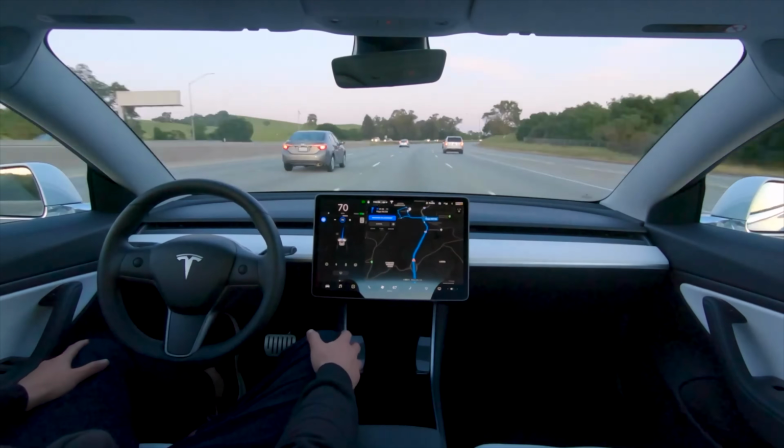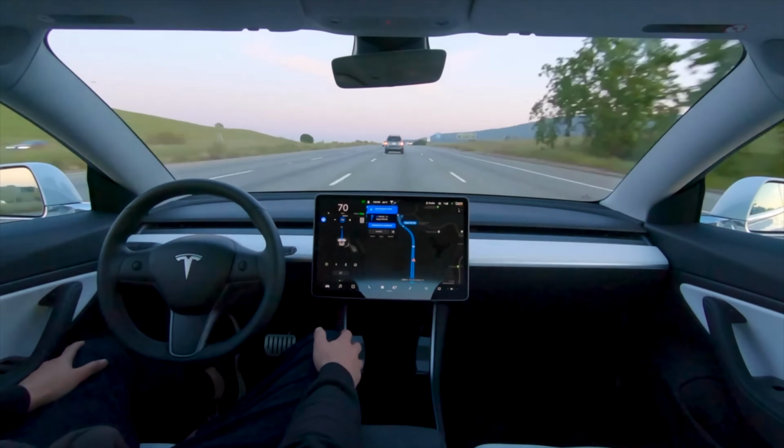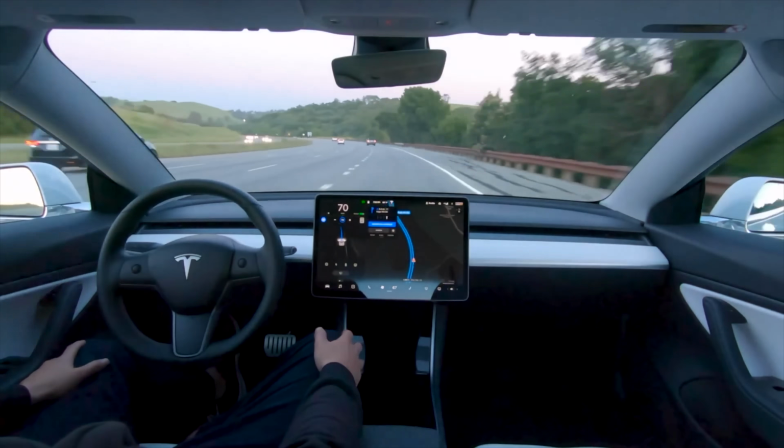It was fully designed with level 5 self-driving technology in mind, and that manifested itself throughout the design, where there wasn't really a place for a driver to even sit specifically.